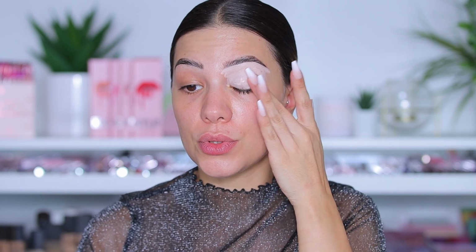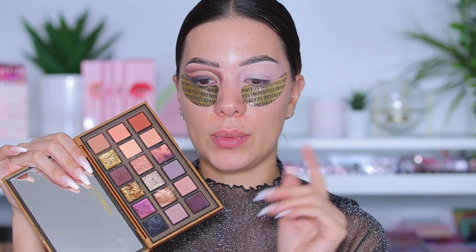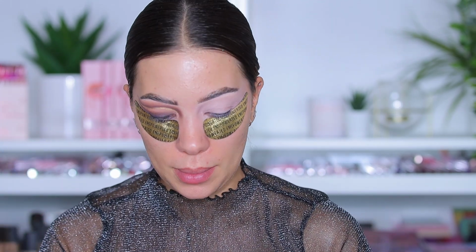Don't be afraid if it's too light, it is supposed to be. You're gonna cover this up with eyeshadow and it's going to look good. You can use your finger to blend it out. I like to go with a beauty sponge because it removes the excess product that you have built up in there. I know it looks a bit crazy right now, but trust the process. Trust the process. There is not a lot of fallout on the palette, which is great. I like that about the palette.